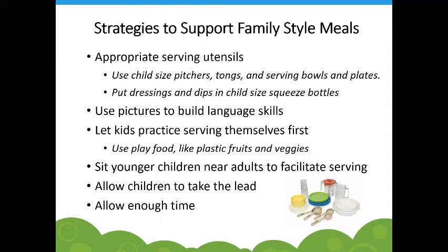And very important to allow enough time for family style dining. It will take time while assisting all children to serve themselves, and then 45 minutes to an hour should be sufficient for them to finish their meal.